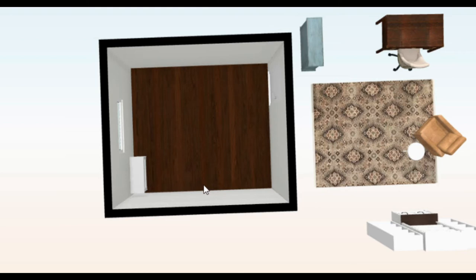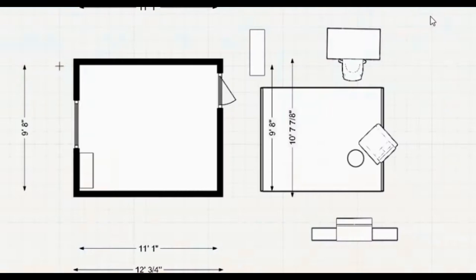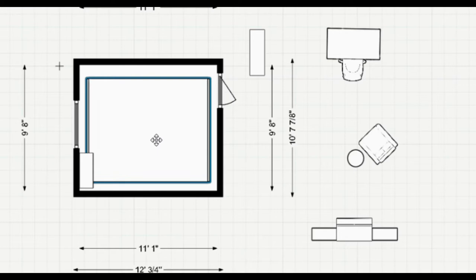First, I want to take the walls away really quick, just so I can show you what I'm talking about as I put things through. So first thing I like to do in any space is put a rug in. Rugs will define the space. In a small room, I always love to put a big rug in.